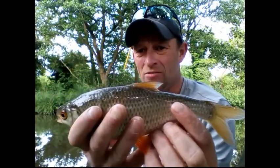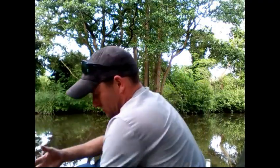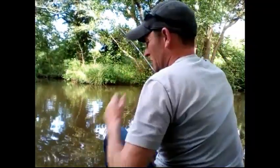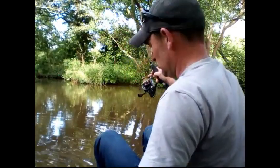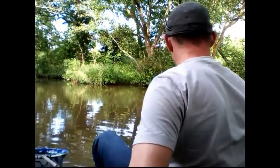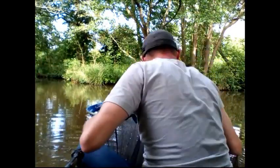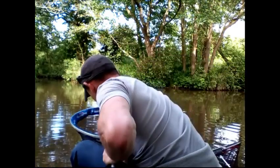Got a nice size roach. I'm getting plagued with roach. I said plagued with roach today. I just got this one on. Been struggling all day, been barges all day, coming up and down, up and down. I've had two perch, and an absolute boatload of roach.